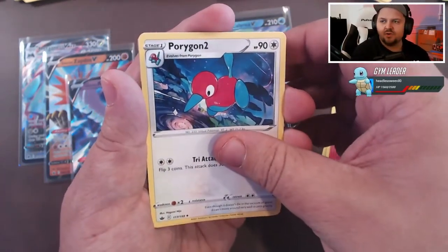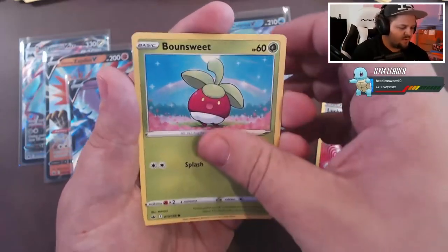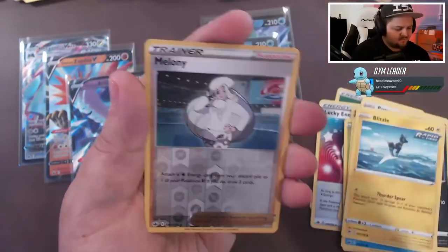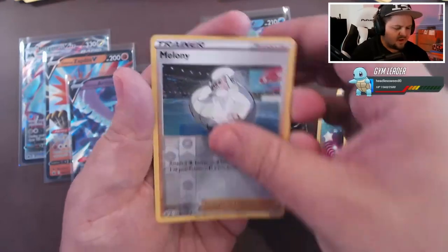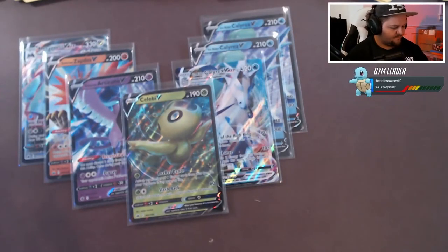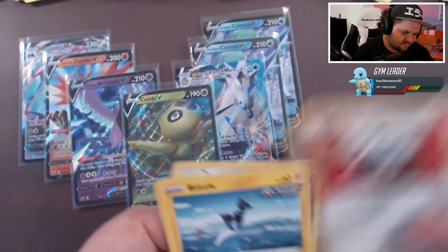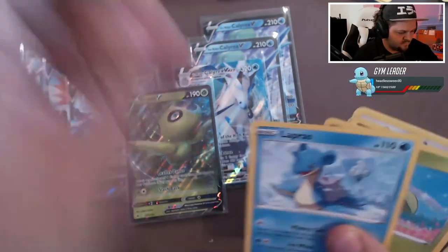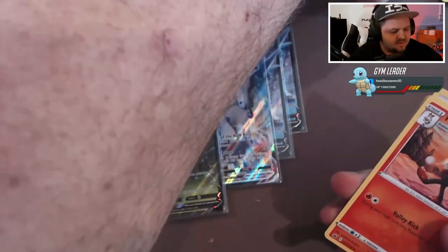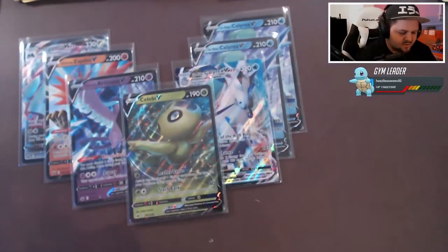Nice. Porygon 2. Reboot, playing some hacky sack. Venipede. Bounsweet, Lapras, Blitzle, Aaron, a reverse holo Melanie, and Froslass holo. There you go. Stay there. Damn it. Lucky Energy, Porygon 2.